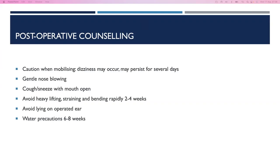Okay, so post-operative counseling is also a very important part of managing patients. We should tell them to be very cautious with mobilizing because vertigo or dizziness may occur, and this may persist for several days post-operatively. They should always blow their nose gently and cough and sneeze with the mouth open. They should avoid heavy lifting and bending rapidly for 2 to 4 weeks. They should avoid lying on the operated ear, with more precautions for at least 6 to 8 weeks.